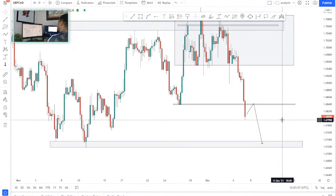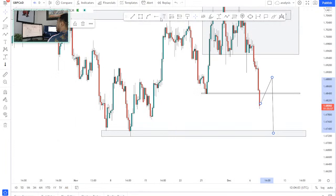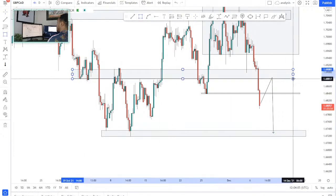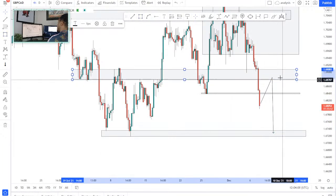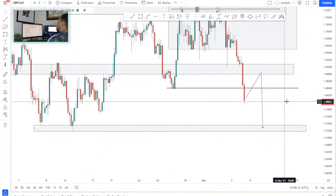Same thing for pound CAD, kind of just riding that CAD strength. Hopefully we can retrace back into that low, or maybe slightly higher up. There's some levels here that are interesting, some support and resistance just generally around in that area. 1.69, nice psychological level as well. So if you can put some retracement, great. Pound CAD will look to get short.